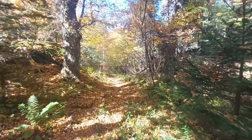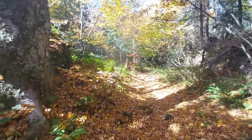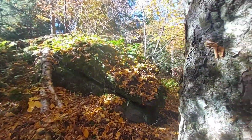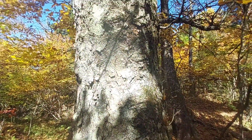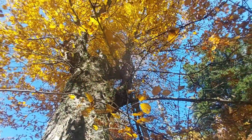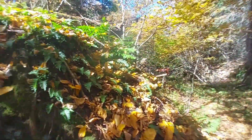And the easy walking on this yellow trail continues, and boy, there's some big trees back here. This yellow birch here has got to be 3 feet thick. And a tree that's known for curling and furling bark on the younger trees doesn't get that at all on the larger part of the tree. These are just flaky plates, and if you look on the upper branches, you can still get that curling and furling. But look at the color of that, beautiful gold color. And this boulder here is covered in ferns.